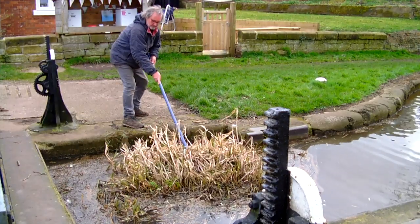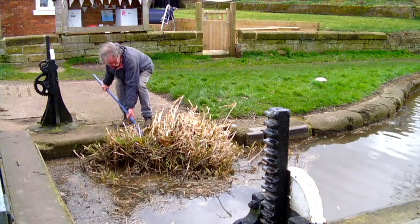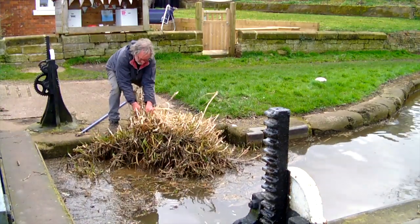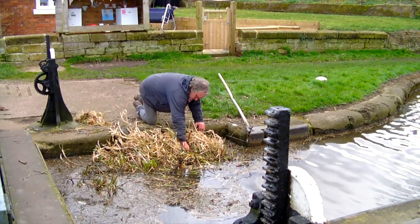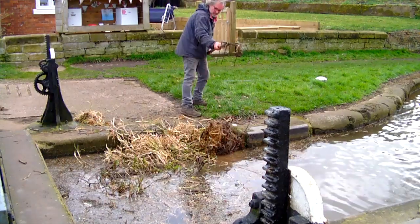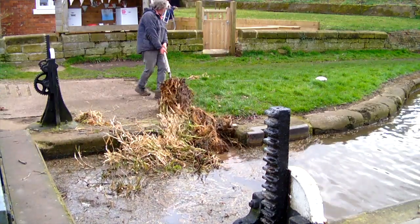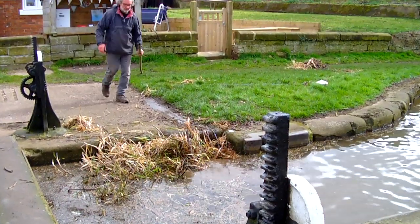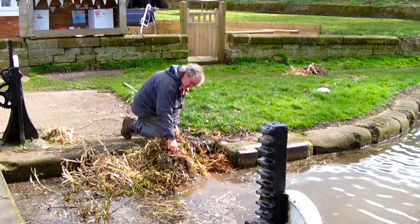As I opened the ground paddles on the top lock, this huge lump of reeds floated into the entrance. Obviously, I had to clear this before proceeding. Not like that, Andrew. You won't do it like that either. The man in the house kindly lent me an agricultural hay rake. It was still too heavy to lift out of the canal, so I went and got my bow saw. Oops, broke the rake. In the end, I had to saw it into about 8 more manageable pieces.